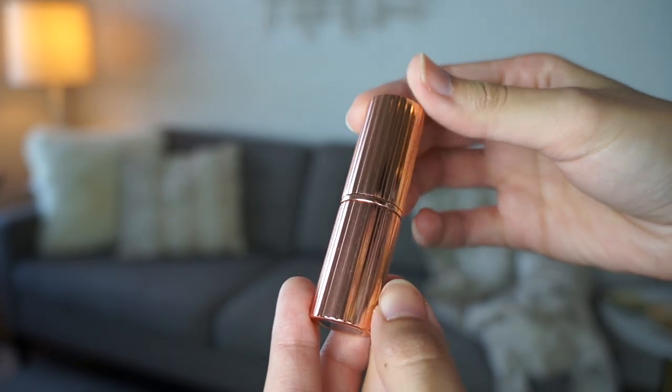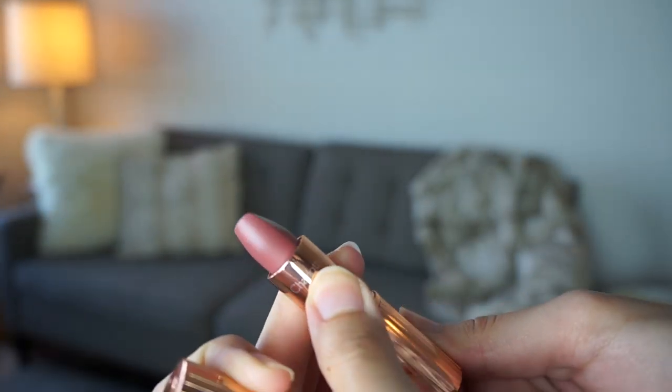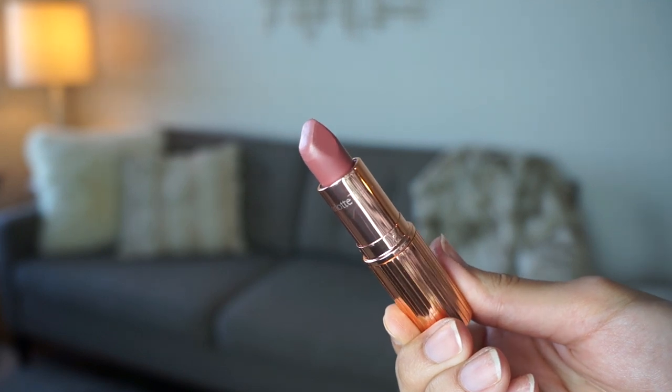My next product that is a favorite for September is also from that Sephora Favorites Give Me More Lip set, and it is the Charlotte Tilbury Matte Revolution Lipstick in the color Very Victoria. This one is really unique. It's a very unique nude on me. It's slightly darker. I feel like it's a nice fall transition nude for me because it's still that beigey pink nude, but it's slightly darker than my usual nudes.